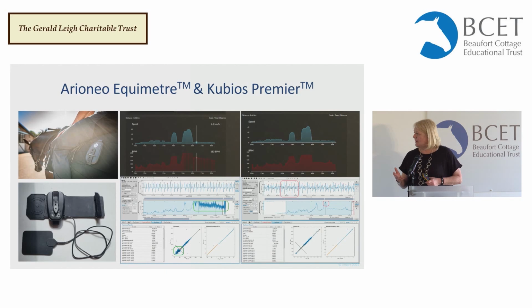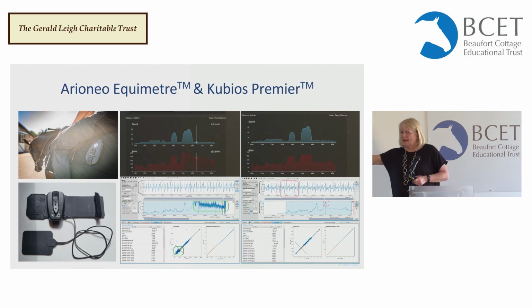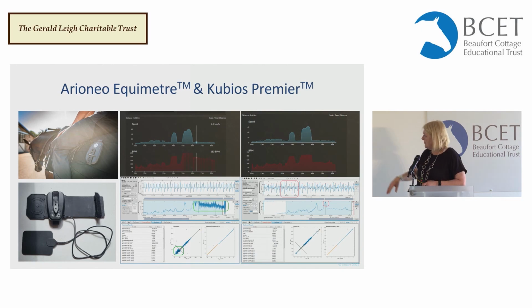So we haven't done very much work with the equimeter yet, but just to illustrate, this is a case that came in only last week, where it was the unusual equimeter trace that prompted the trainer to seek veterinary advice. So I hope that you can see this. Perhaps if I show you, this is what it should look like. A nice heart rate goes up, heart rate goes down. In the middle panel, you can see the heart rate goes all over the place. And the ECGs are not that easy to read, but they do show atrial fibrillation. And you can also extract what are called Poincare plots, which are very different in the horse with atrial fibrillation. You get this wide triangular base as opposed to the nice straight line.